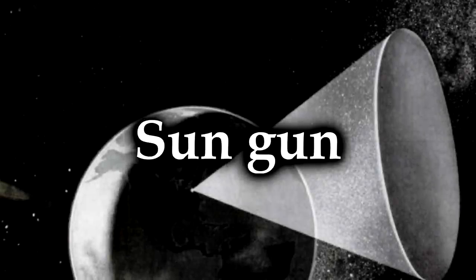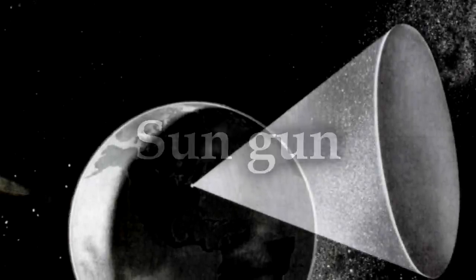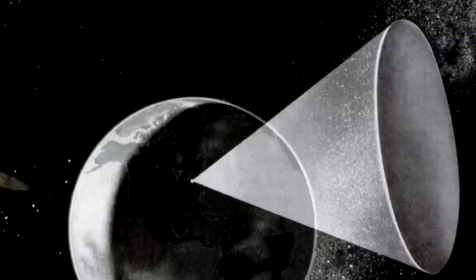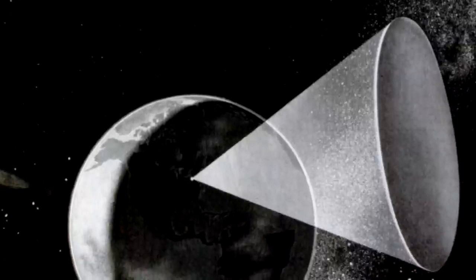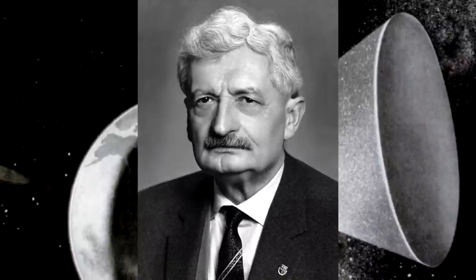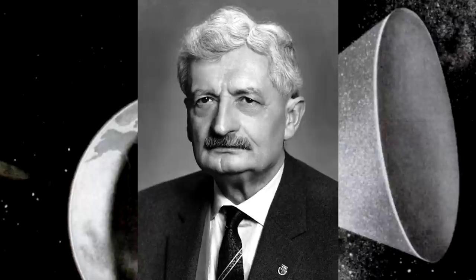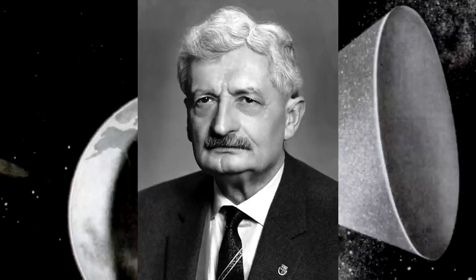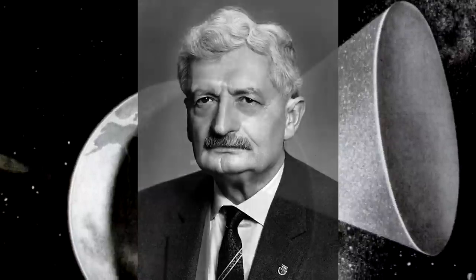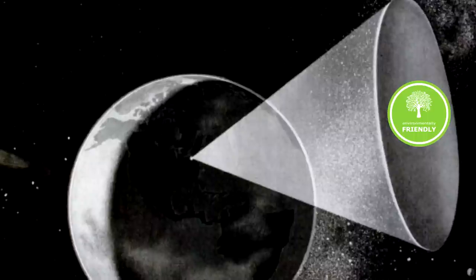The Sun Gun, or Helio Beam. What? No, they did not seriously, well, yeah, they kind of did. In 1929, the German physicist Hermann Oberth developed plans for a space station, from which a 100-meter-wide concave mirror could be used to reflect sunlight onto a concentrated point on Earth, effectively creating a space laser that was powered by the sun, so it's environmentally friendly!